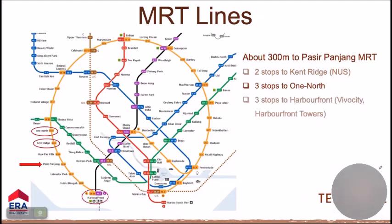Great. And 3 stops to Harbourfront. Harbourfront has VivoCity, one of the biggest shopping malls in Singapore, with 150 plus shops. I like to go there. Although it's far, I still like to go. So if I had money and bought Terra Hill, it's not far anymore. I like the shops over there because it's big, and even with a lot of people you don't feel compressed.